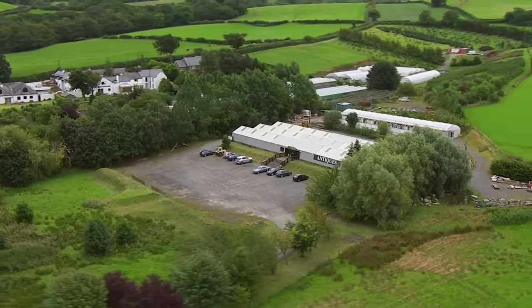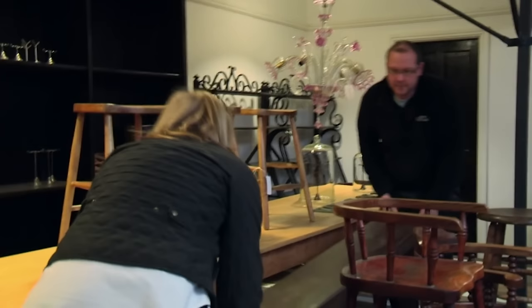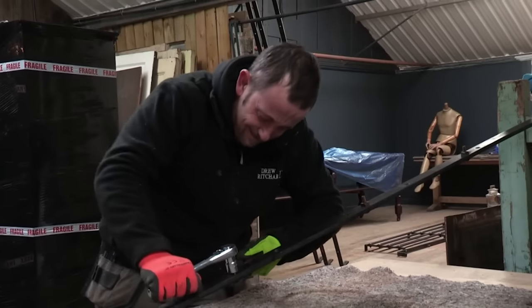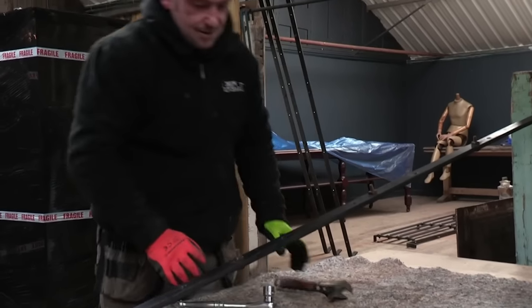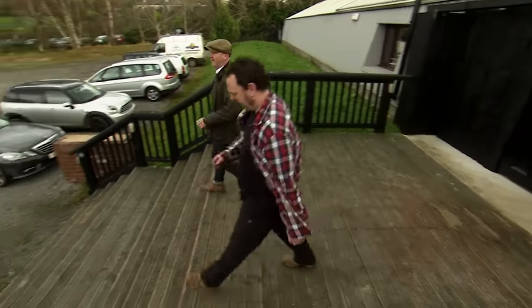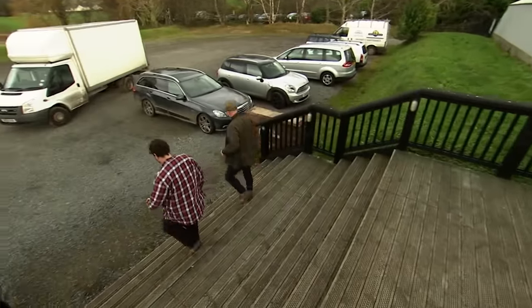In Conwy, at Drew Pritchard's architectural salvage showroom, Rebecca and the team are sorting out the latest stock, whilst Drew and T are off to visit an exclusive private library that's known for having rare items from the Georgian era.